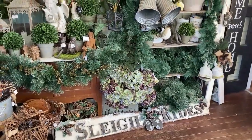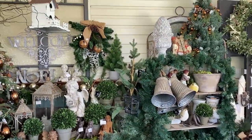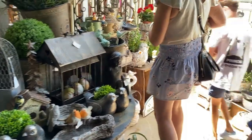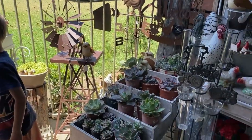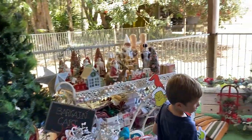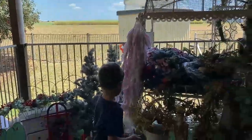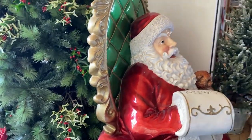Just when you think that you're finished, you've checked all of the rooms inside, they have this beautiful section outside. And some of this is mixed in with everyday home decor as well, and outdoor garden ornaments and real plants, and they just have so many unique items that it definitely is worth a visit. They even had another little section that we got lost in where I thought, oh, that's it. No, turn left, there's a whole other section of clearance and markdown items.